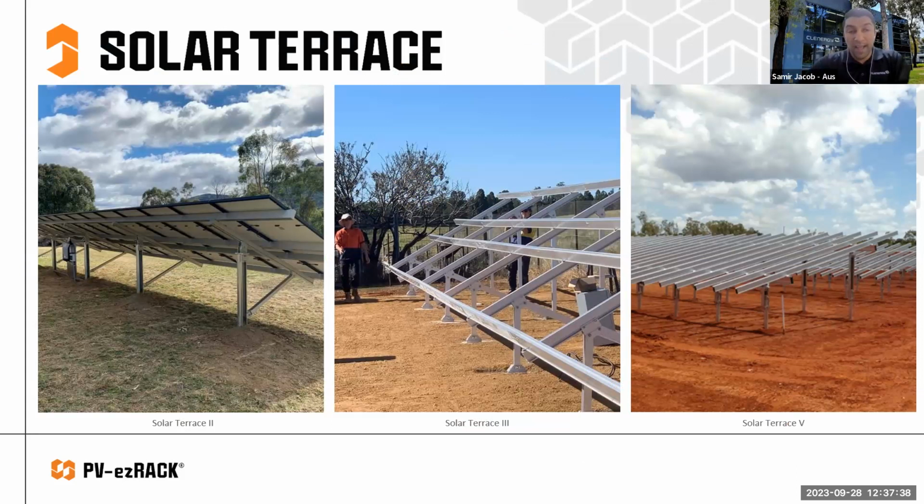But in terms of our traditional products, we've got the Solar Terrace 2, 3, and 5. And basically what it is, it's whether it's a single or a double post, or double post with additional braces at the back. Basically the way you would choose your ground mount is going from the lowest number to the highest number, depending on your soil conditions, your wind categories, and what strength level you are looking for at that particular site location. Just to give you an example, I'll show you one here.